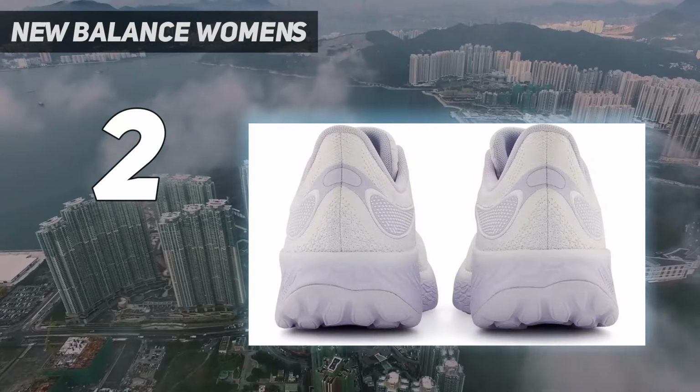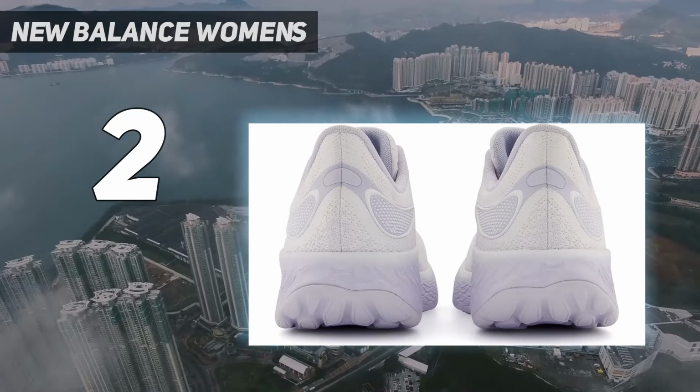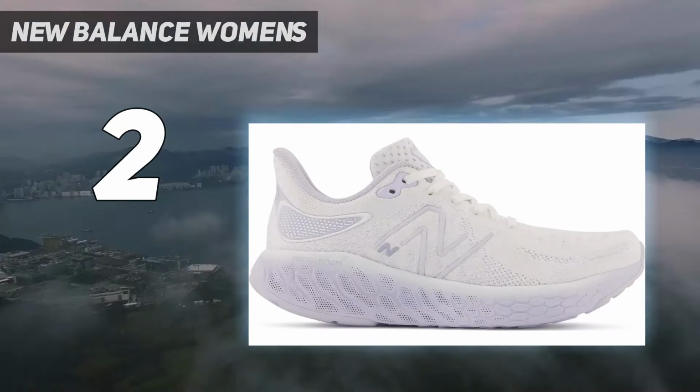The popular favorite also comes in wide sizes, for runners who need even more room. And with its sleek, streamlined style, this pick is also great for casual, daily wear. During testing, we noticed the shoe's cloud-like comfort right away, with a plush yet responsive feel.